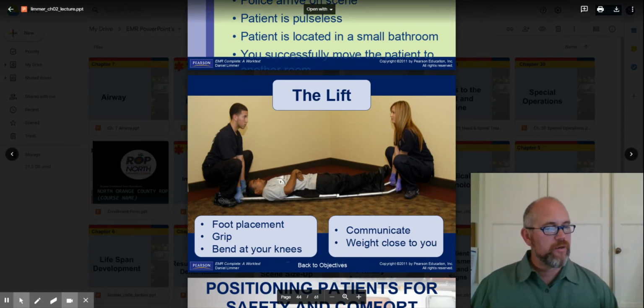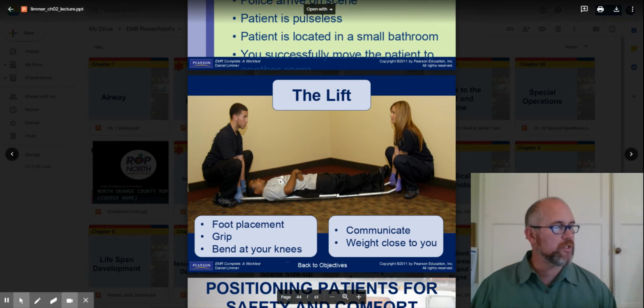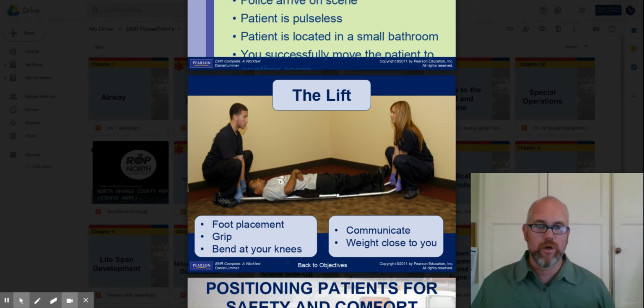The lift itself. Foot placement is important. Like we said, shoulder width apart. She's a little tight here, probably a little wider, but nonetheless. Notice her arms are on the inside too. Both of them are. A lot of times I see people try to put their arms on the outside. This brings your legs in. And if you have your legs on the outside, you tend to use your legs better.